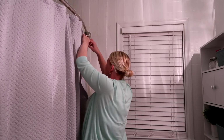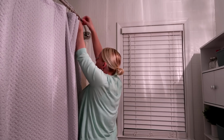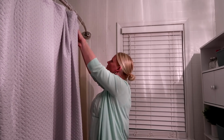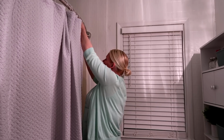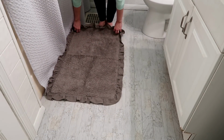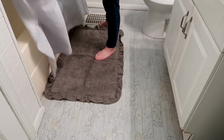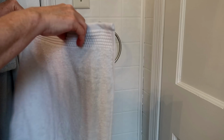I did end up having to go back and get hooks that were a little higher because it did drag a little bit, but it is a gorgeous blue. I love the texture of it. It's just beautiful. And this is the rug I picked up. I just got this at Ollie's, and I loved the ruffle around the edge. You can see that the shower curtain's a little long there, but I did fix that problem.